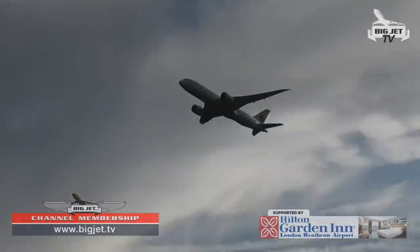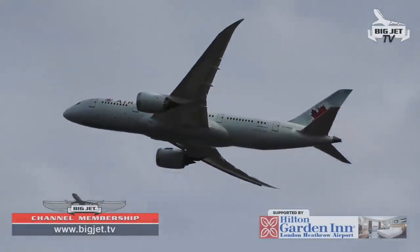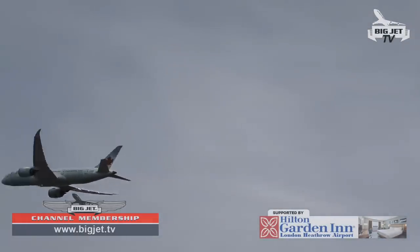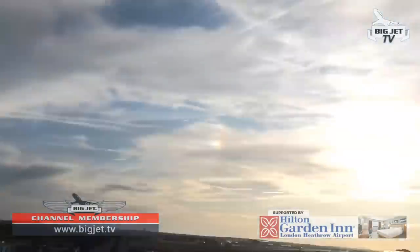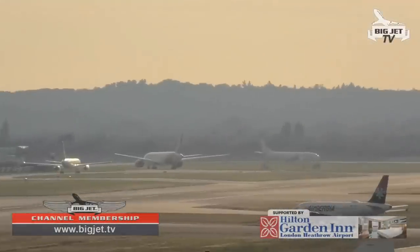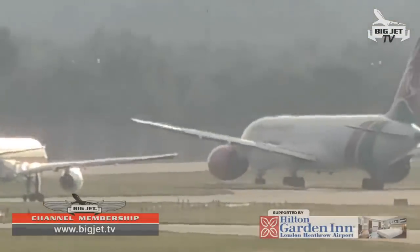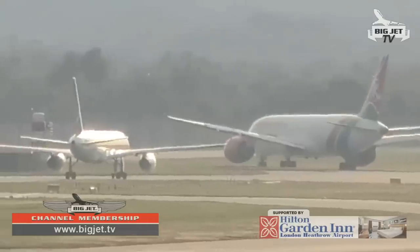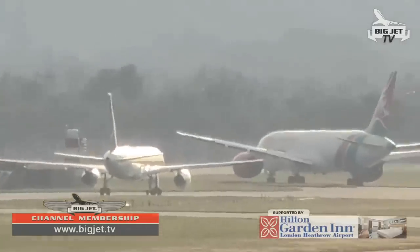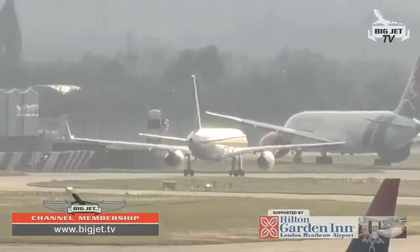Air Canada's Dreamliner going out. Okay, I've got to keep an eye out for Richard because he's on Sierra right now. So if you're lucky enough to be down at... there he is there. What's that, GP? Got Air Astana 757 behind him.